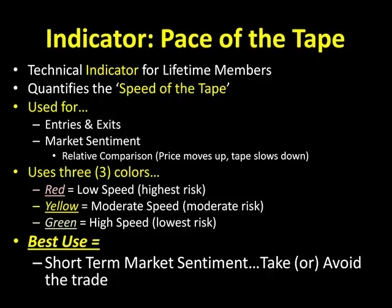Now, there's 3 very simple colors: red, yellow, and green. Now, when the pace of a tape indicator is red, that means there's low speed of the tape, which means we have high risk. When it's yellow, we have moderate speed of the tape, which means we have moderate risk. And when it's green, we have, of course, high speed tape, right? Heavy speed of the tape, which of course is our highest percentage or our lowest risk time in the market.